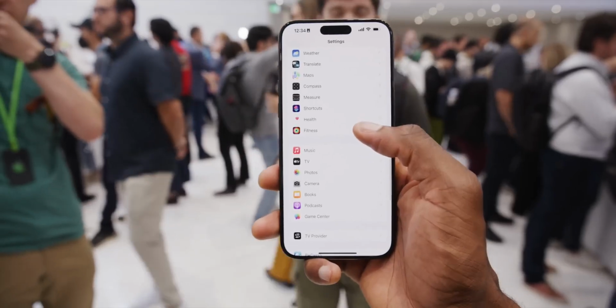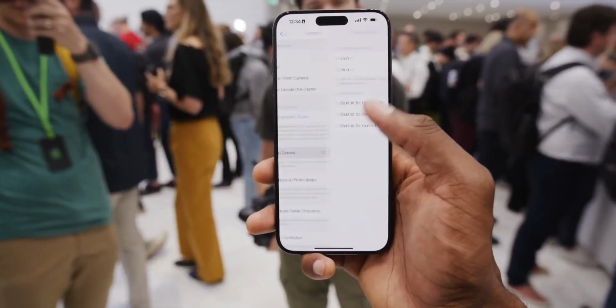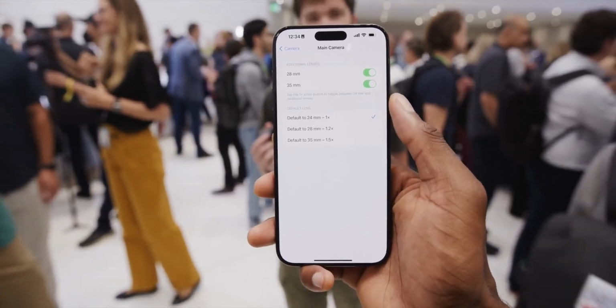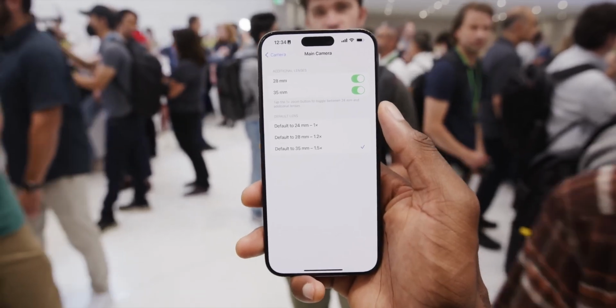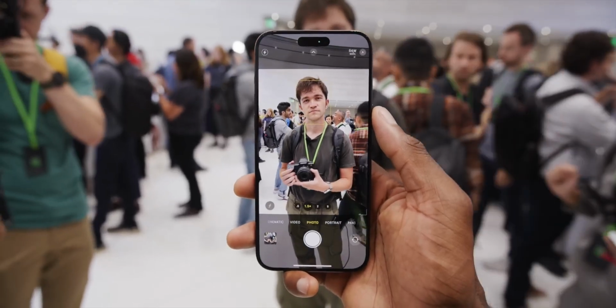And then we found this seemingly random feature. It's in the settings. They also talked about it in the keynote, but where you can change your default focal length to be either 1x or 1.2x or 1.5x for some reason. So it's buried in the middle of the camera settings, but you can tell it to default to one of these specific 3 focal lengths. So if you switch back to the camera app, that 1x button is now always going to take you to the new focal length that you've chosen. And you can still get to 1x or whatever other focal length you want, but I just found that interesting.